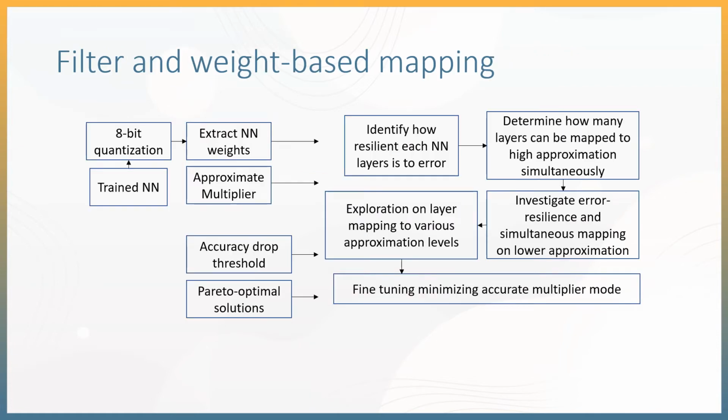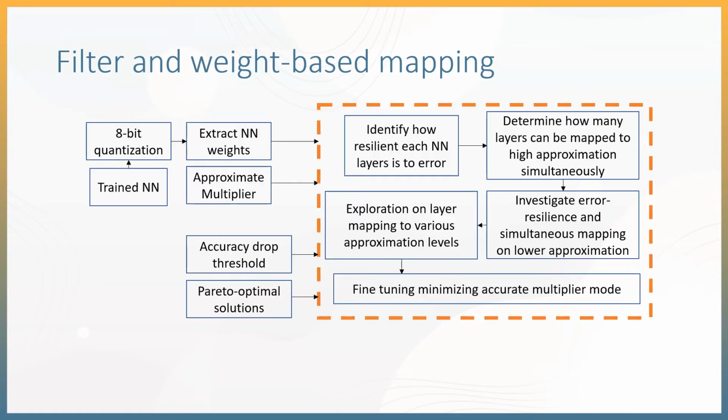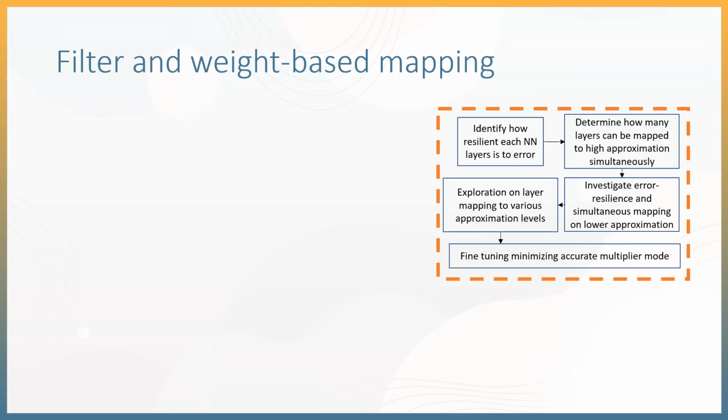We will now present the filter and weight-oriented approximation method we used to map the neural network weights to the appropriate modes of the presented multiplier. This procedure aims to satisfy a given accuracy drop threshold while maximizing the number of weights that are assigned to the high Z values. For our analysis, the available values for the Z least partial products are 1, 2, and 3. Our method comprises a total of 5 steps.